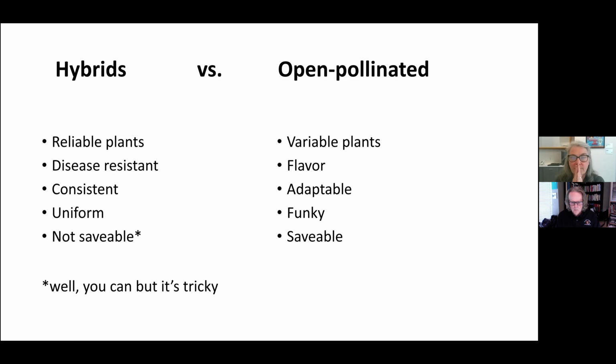The ones that we buy from the store that are called F1, that's first generation, are chosen because they have qualities that we really, really like. They're reliable, they're resistant to disease, they're consistent. The vegetables that we buy in the grocery store are almost entirely hybrids because they fit so well into modern scale agriculture. It's kind of hard to save seeds from them. You can, but it takes years of dedication to dehybridize the seeds.